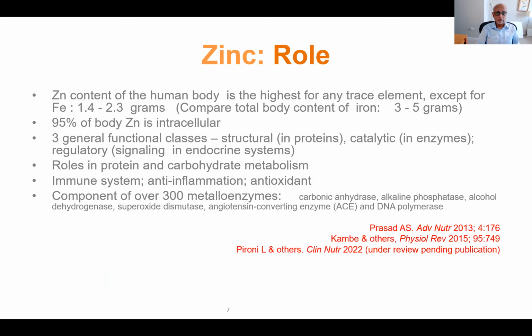The zinc content of the human body is the highest of any trace element except for iron. If you compare iron's content in the body at 3 to 5 grams, the content of zinc is approximately 2 grams. And the functions of zinc can be classified into 3: structural, as in the structure of proteins, catalytic, like in enzymes, and regulatory, as in signaling in endocrine systems. Zinc has major roles in protein and carbohydrate metabolism, very important roles in the immune system, and roles as an anti-inflammatory agent and as an antioxidant.